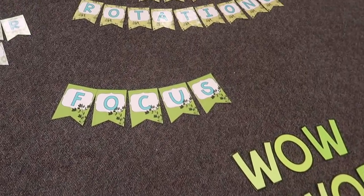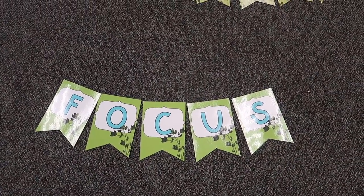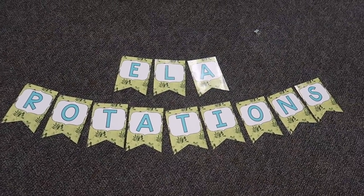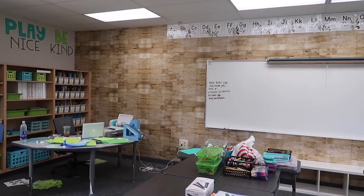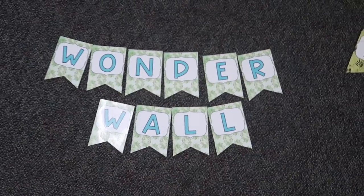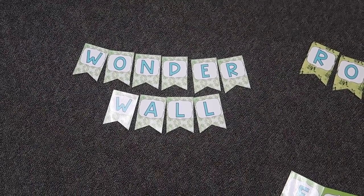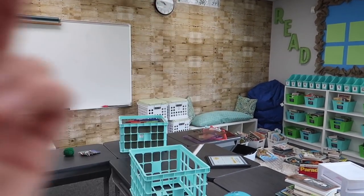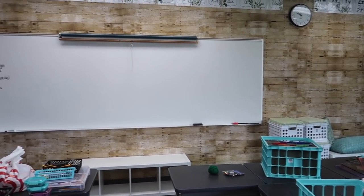And then this is gonna be for my focus wall. I'm not sure where I'm gonna put this yet, but I did print it, laminate it, and cut it out. My ELA rotations board for centers is gonna go over here because that's where I'm gonna be doing my small group, so that'll be easy for me to access. And then a wonder wall is something that we have to have for IB, and I didn't use mine a lot last year because it was too big, so I'm gonna do a small one over here. I think maybe my focus wall will be over here or vice versa. But we'll see. I was thinking about doing it here as well so I could post my learning targets, but we will see.